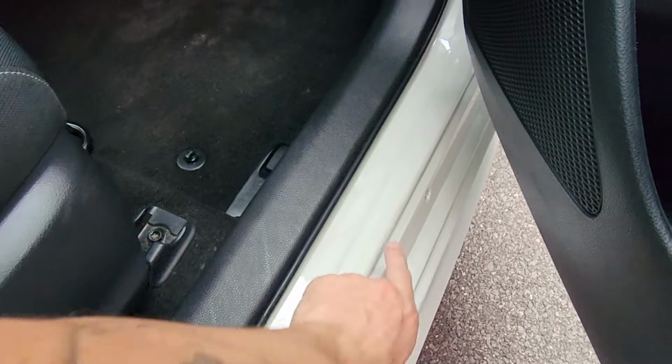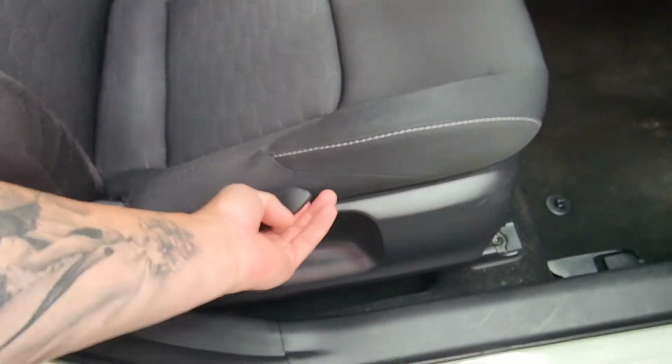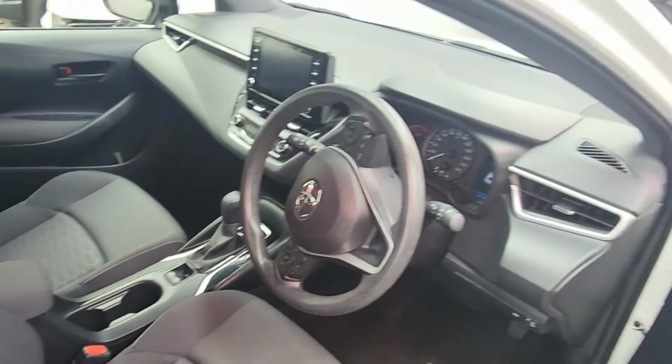Little tiny bits of scuffing just there. I'd say from the driver just jumping in and out. Obviously the highest trafficked area of the car. Same with on the floor, just a little wear there. We've got the height adjustment here too, so short people like me, you can sit there and crank that right up. And we also got the adjustment for the backrest there as well.